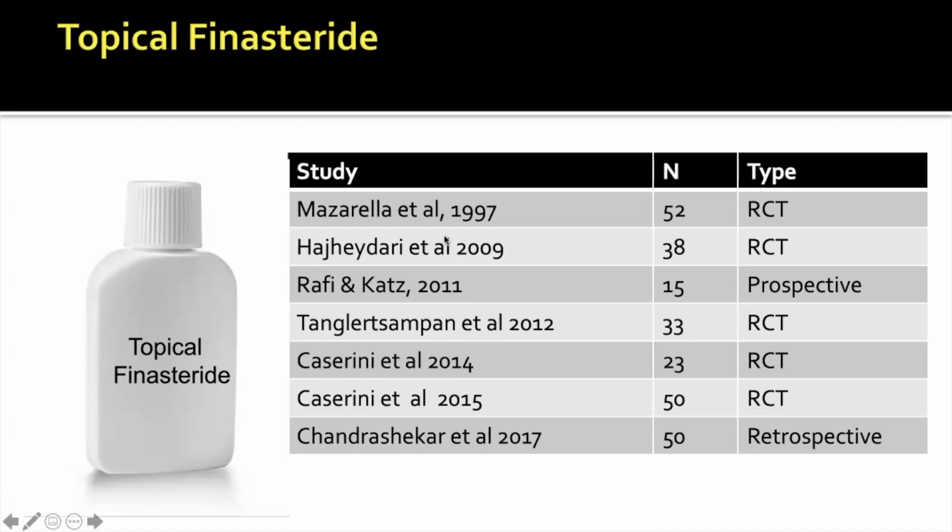And this has started way back in 1997, right when the product first came out. People started thinking, maybe we can use this topically. So there's been 25 years of studies looking at topical anti-androgens, topical finasteride. These studies have been small, 20 patients, 30 patients, 50 patients. Some have been very good, randomized controlled trials, RCTs.